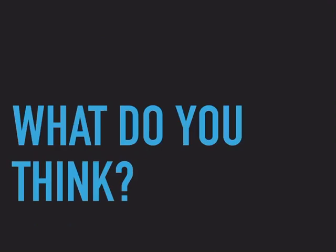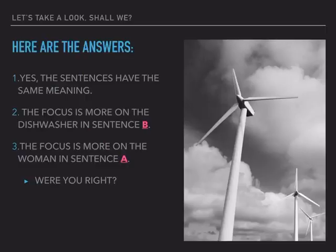What do you think? Now, we mentioned these ideas in the presentation that I made last week. So let's have a look, shall we? Here are the answers. Well, do the sentences have the same meaning? Yes, the sentences have the same meaning. Number 2, the focus is more on the dishwasher in sentence B because in sentence B, what's the subject of the sentence? The dishwasher, that's right. Number 3, the focus is more on the woman in sentence A because who's the subject of the sentence in sentence A? That's right, it's the woman. Were you right? I'm sure you were.